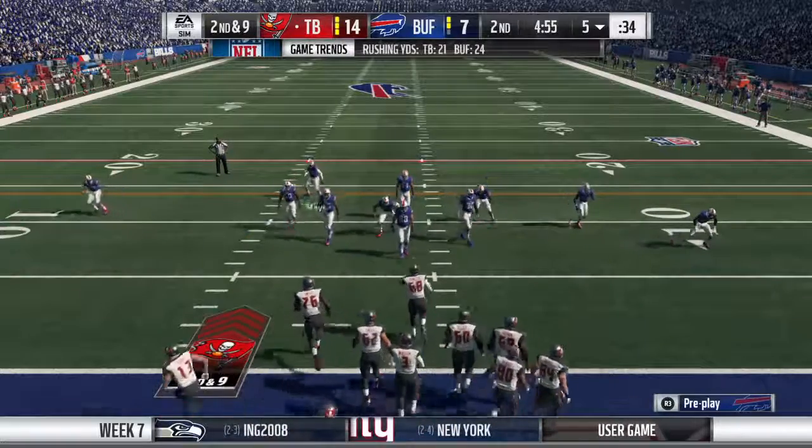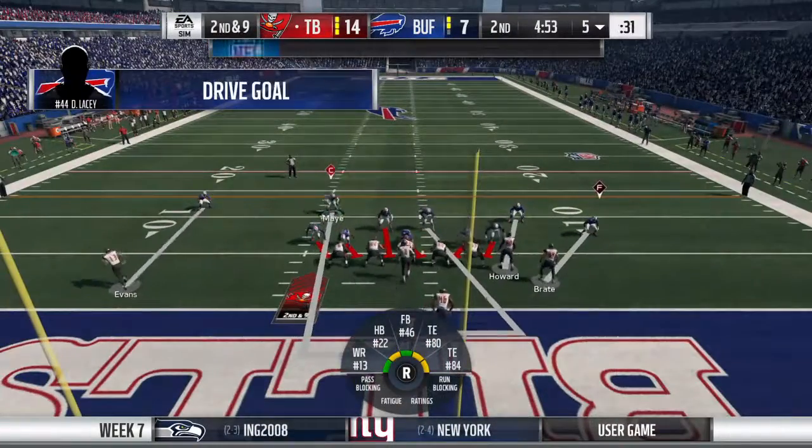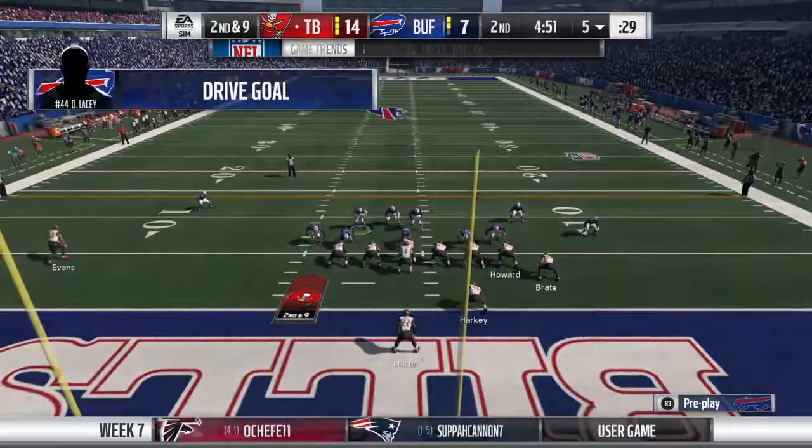That's someone who's pretty happy right there. That's the defensive coordinator. Body after body getting to him before he can get started.